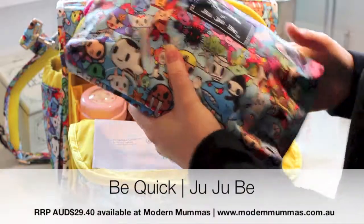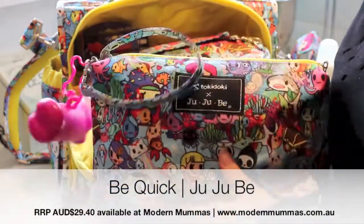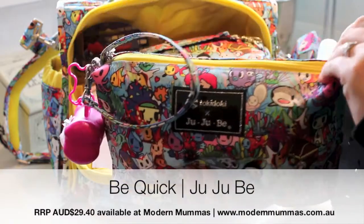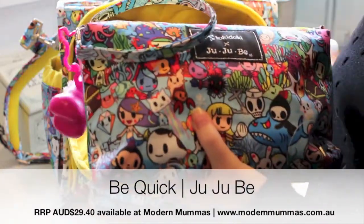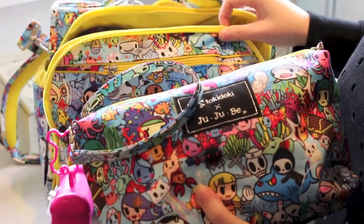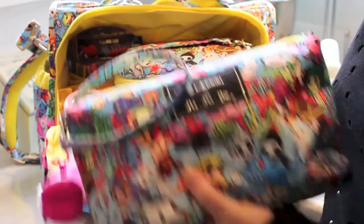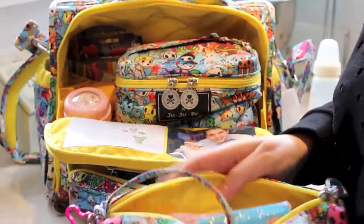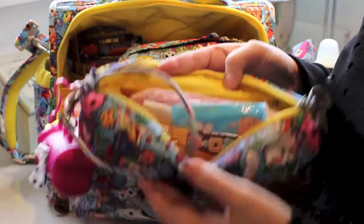Okay, so I've got my CMO Be Quick here, and it's a great little bag. Little, not really, but convenient. So if I've got this strapped to the stroller, I don't need to take my whole diaper bag off to just change a nappy. I can just pull this out and then change Nicola with just this bag, which is great.